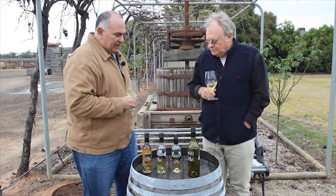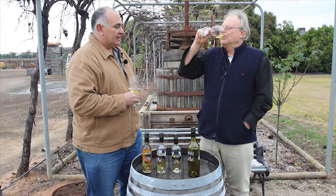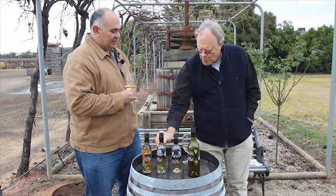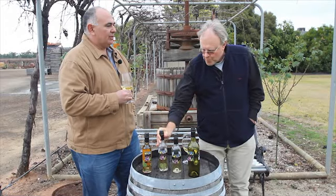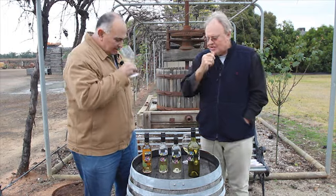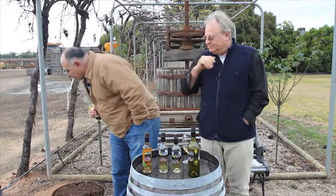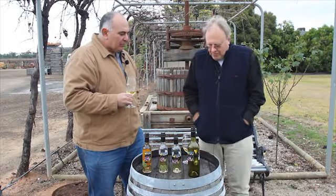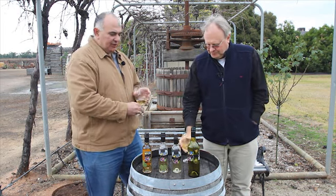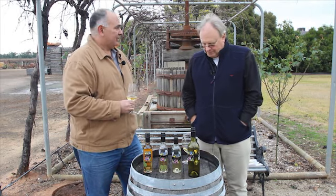This is the 2008, and the blend in this is predominantly Semillon, which is what people like the Bortleys and McWilliams and all the other guys use. Pretty well use Semillon exclusively for making this style of wine. It's got a nice line of acid behind it too, doesn't it? It just keeps it really fresh and gives it great length. And as you see the colour, comparing the two colours here, the next wine's going to be a lot darker, and that's purely to do with the age.